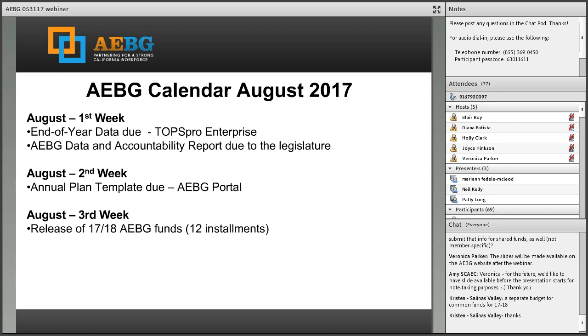Also, it's not going to be incumbent upon the field, but we will release the data and accountability report to the legislature August 1st as well. And that's what those data and accountability team meetings are all about, and recommending policy. So those recommendations will go forward to the legislature August 1st. If all goes well, we'll start training and doing regional workshops and things like that in the fall, hopefully late August, September, to get everybody up to speed on these policy changes related to assessment, accountability, spending the AEBG funds, all that kind of stuff.